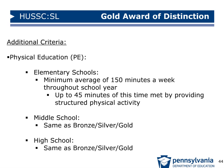Physical education must be offered in elementary school a minimum average of 150 minutes per week throughout the school year, and up to 45 minutes of this time may be met by providing structured physical activity planned by a certified PE teacher and then implemented by a classroom teacher or school administrator, and that you've heard already. Physical education requirements at the middle school and high school levels remain the same as they are for Bronze, Silver, and Gold.